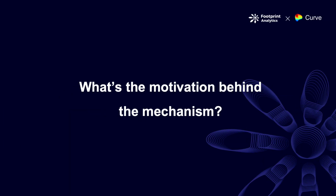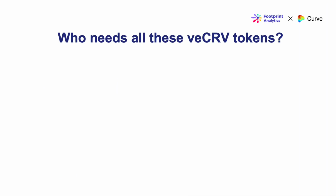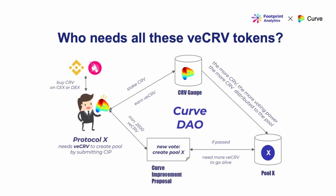Let's think about this. Who needs all these veCRV tokens? The answer is, the protocol parties are the largest demanders of veCRV, because Curve's current high APY and active trading attracts protocols to create pools at Curve. If they want to create a pool, they have to keep staking CRV and earning veCRV to get votes, launch pools, and get higher CRV APY.